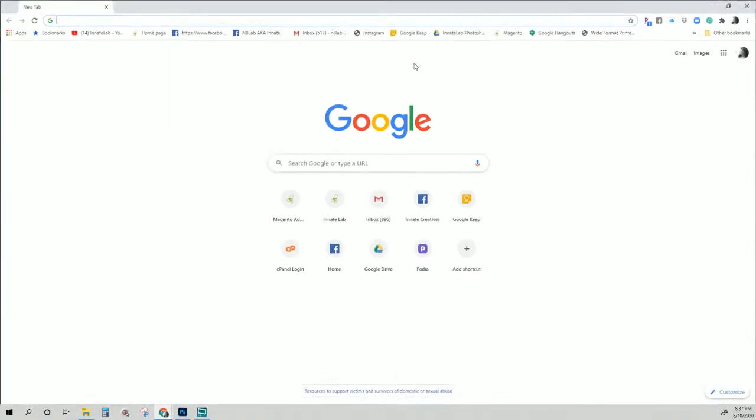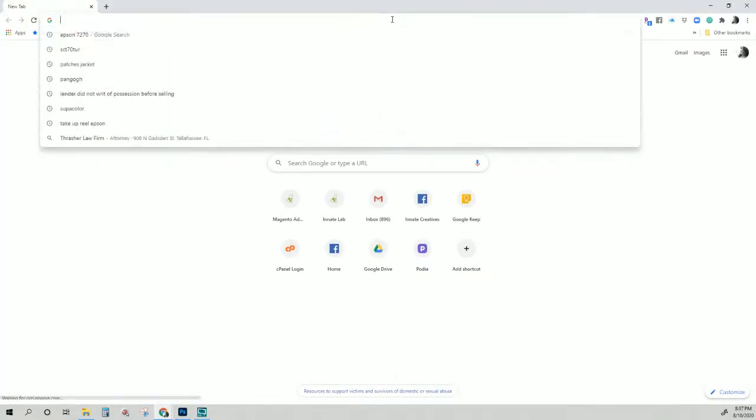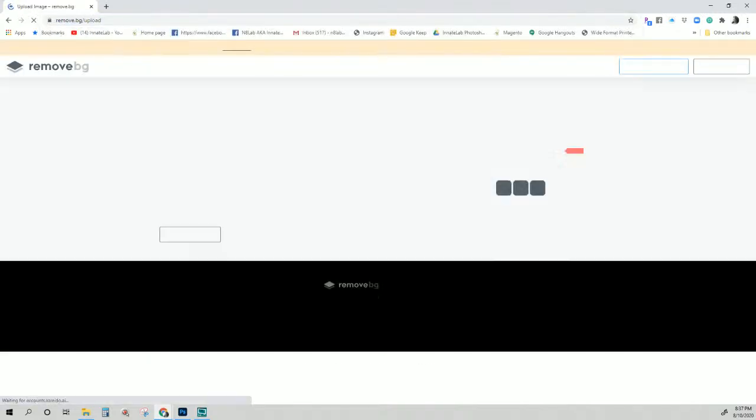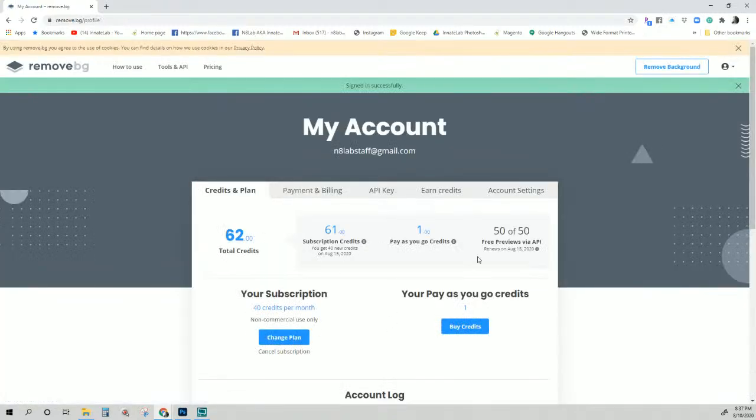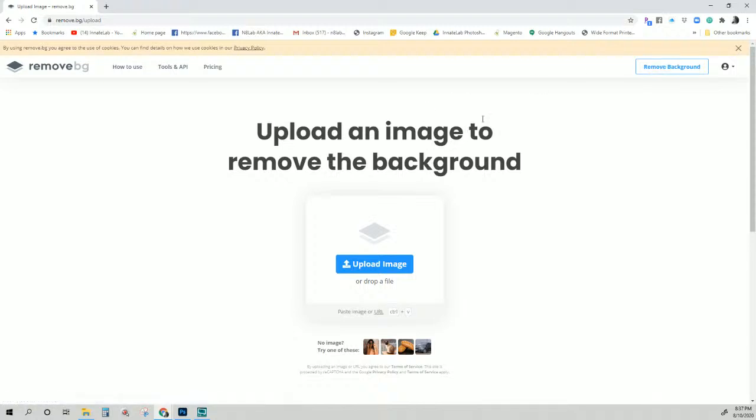So I'm going to go ahead and go to remove.bg just to see what we're working with. And I'll go ahead and log in so that if we can get a good image, then I'll go ahead and download the full resolution version.